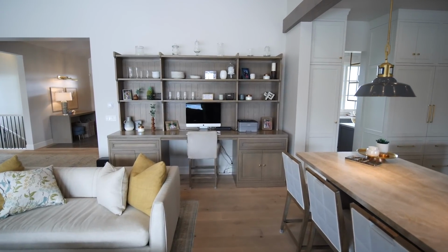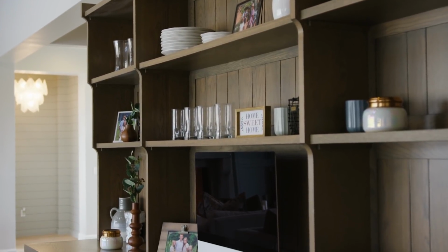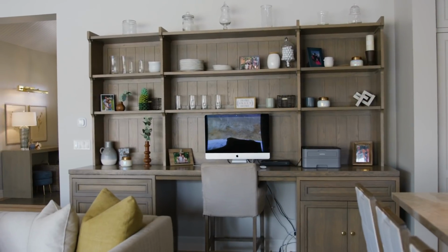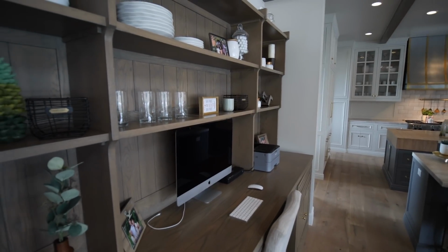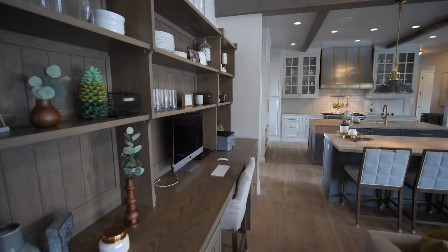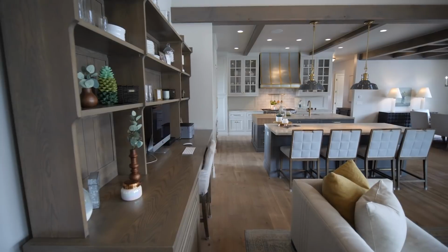Instead of putting your office or the place where you do homework or pay bills into your own private office behind a closed door, I love leaving it open. And again, we call it home central because that's where you're going to pick the movies you're going to go to. You're going to plan your vacation. Your kids might be doing homework and have questions. I might need a recipe. So keeping the computer adjacent to the kitchen is actually a really good idea. It's just a question of doing it well. And I think this is a good example of that.